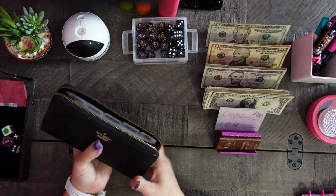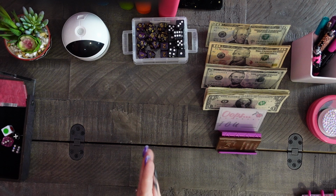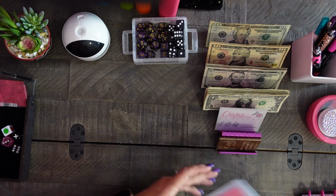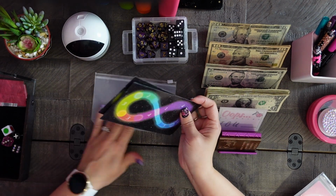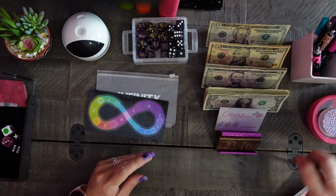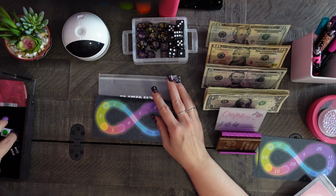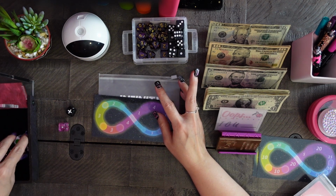All right, we got those in there. Wallet is done. So now we can play some games. Yay! All right. So let's go ahead and start with our affinity challenge. And this is by Our Budget with Ira. And I think we're gonna do the small denomination one. And we need a plus and minus and one dice.